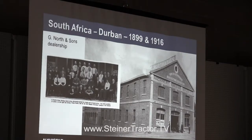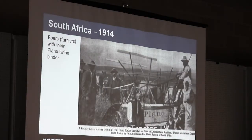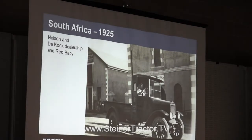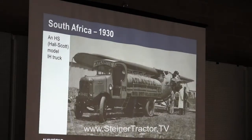It's a dealership. Here's a binder. Just look at those costumes. Not costumes, look at the clothing. It's just, that's authentic stuff. Another one of those scenics. And Red Babies, as early as back in the 20s. Nice truck, Hall Scott. Hall Scotts of the Hoover Dam.